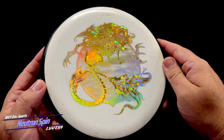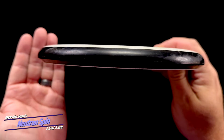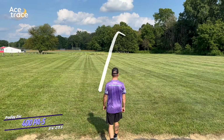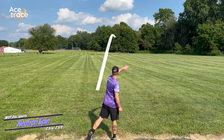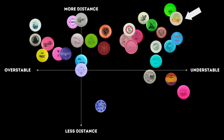Quite the contrast to the MVP Spin, which has a big rounded top and a tiny bottom that cuts in sharply with no bead. But despite the clear difference in design, the PA5 and the Spin can show relatively similar flight characteristics. They both provide easy turn and glide, which enables controllable shot shaping. And they may not be the most understable that we tested, but they are probably the most usable for the most players. So they land here and here on our chart.